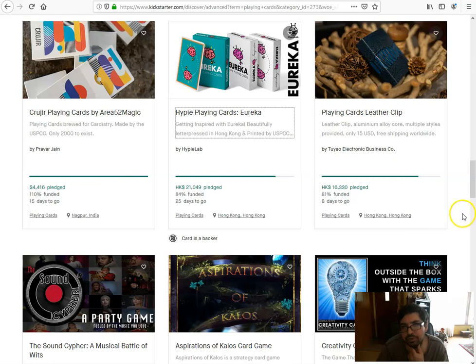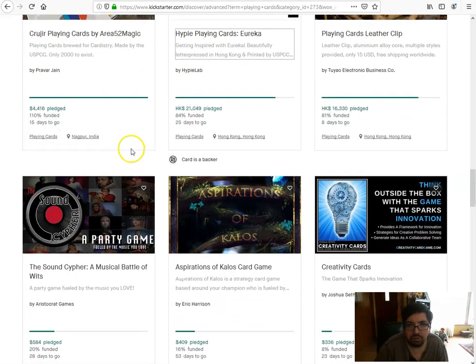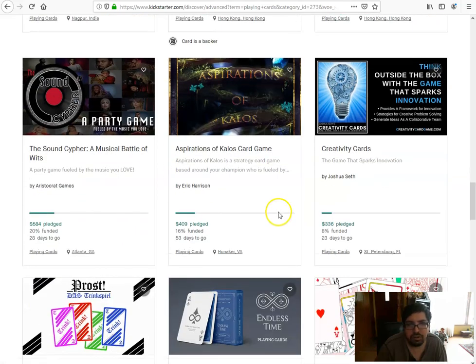And look at it. There's a lever clip from Tawau Electronic Business Company, aka TCC. Yes, it is TCC. 81% funded, 8 days to go. Yet another Hong Kong project. Moving on.